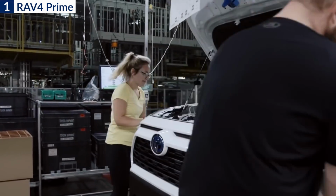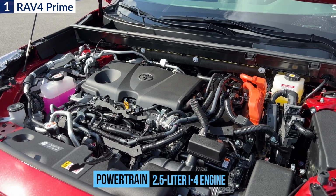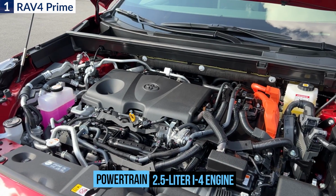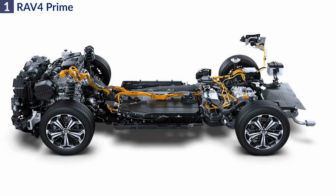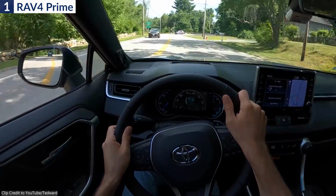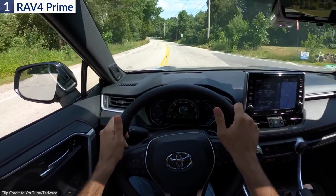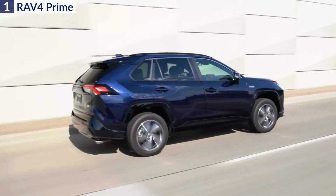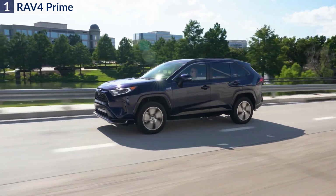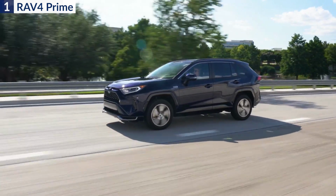Like the RAV4 Hybrid, the RAV4 Prime sports a 177 horsepower and 165 pound-foot 2.5-liter i4 engine mated to electric motors and an eCVT up front, another electric motor at the rear axle, and a battery pack underneath the rear seats. That's about where the similarities end. The Prime's motors are more powerful for starters. Its front one makes 179 horsepower and 199 pound-foot of torque, while its rear makes 53 horsepower and 89 pound-foot of torque, with a total combined system output of 302 horsepower.